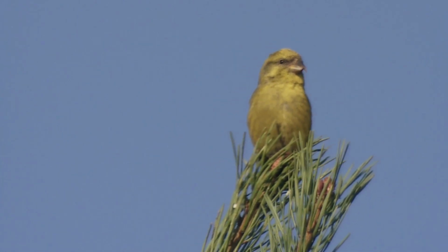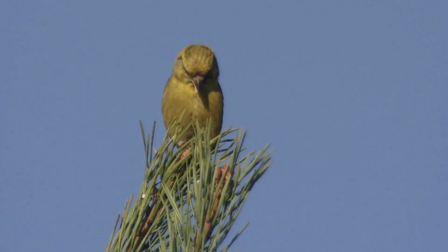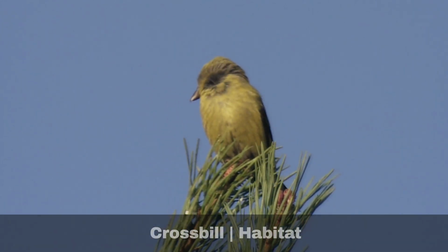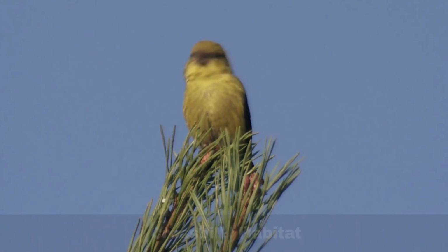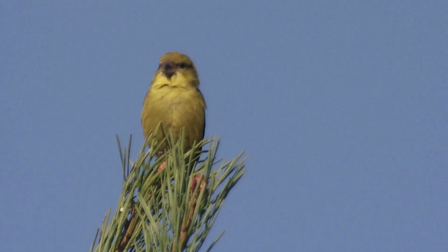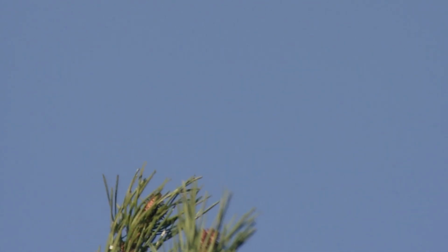They will also eat buds and shoots from other plants, and will even eat insects, especially during the summer months when insect populations soar. They are commonly found in moorland as well as woodland, farmland, and in gardens with seed feeders. They may be spotted pretty much anywhere in the British Isles except on higher ground, in particular during the winter months when numbers are bolstered by migrating birds.